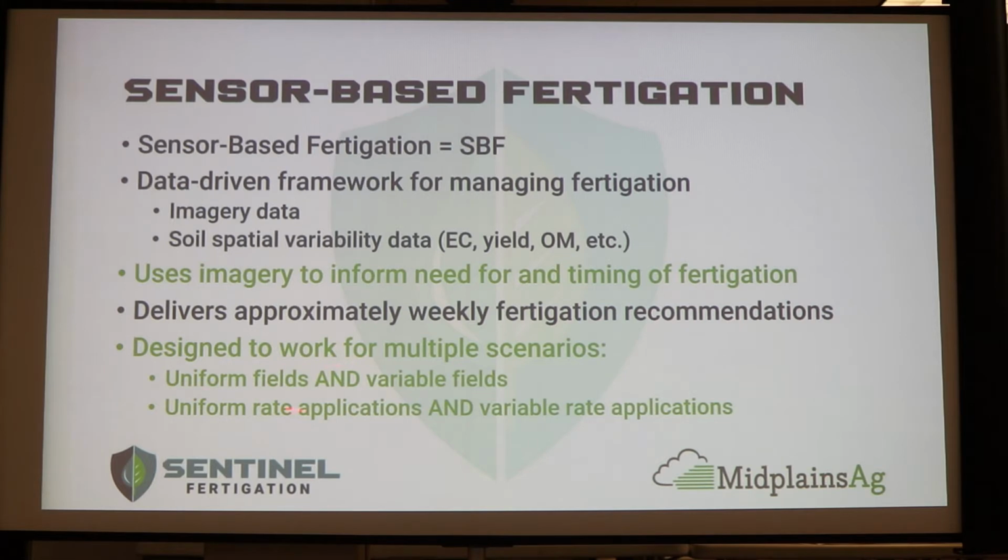Last part here is it's designed to work for multiple scenarios. So like I just mentioned, if you have uniform fields and variable fields, because this is timing oriented and not exactly variable rate oriented, all we're worrying about is that we're getting nitrogen on the crop at the time that it needs it the most. Secondly, it can work for both uniform rate applications and variable rate applications.